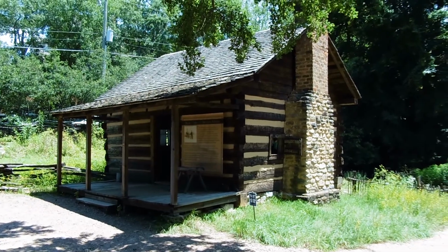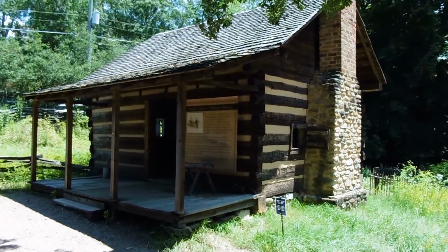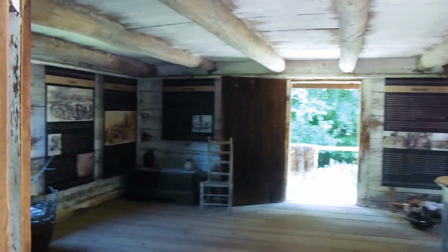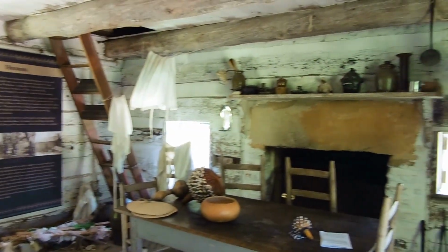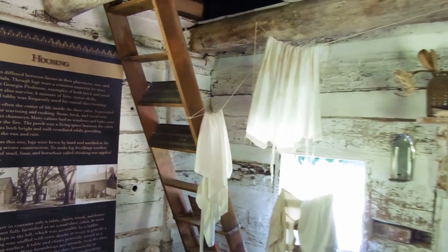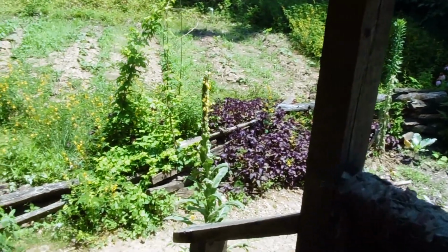Now the Smith family did own slaves. This is reminiscent of one of the slave cabins. And of course they did work in the house as well as the fields. And of course this was one of the more fancier type, because this did have an upstairs loft. Not much to see. I personally am very glad that we don't do that to people anymore.